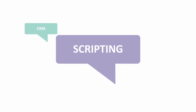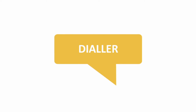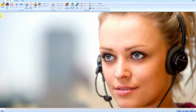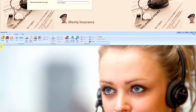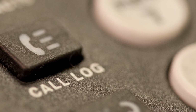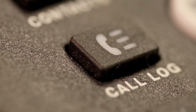Let's see how an agent may experience a call assisted by the script we've just seen, and how the dialer comes into play too. Here's a typical agent screen waiting for the next interaction. Several things could happen at this point, such as an inbound call being delivered to the agent. The screen will pop the correct script, and if the calling number is found in the corresponding MiContact Center Outbound CRM database, the caller's details will also appear on the screen. Alternatively, one of 4 different types of outbound call could be delivered.